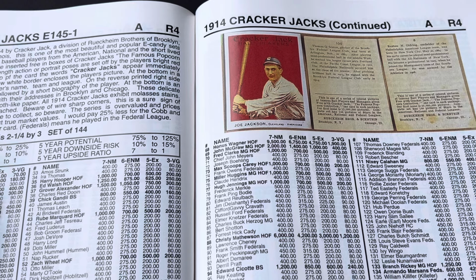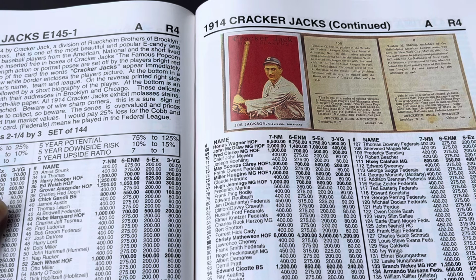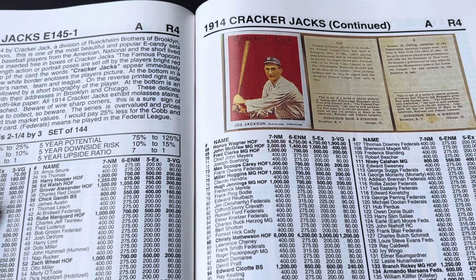So the back has a short biography, which is nice because very few cards from the day had a biography of the player. At the bottom is an advertisement for Cracker Jack with their address in Brooklyn and Chicago. These delicate cards were printed on very thin cloth-like paper.